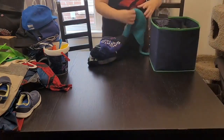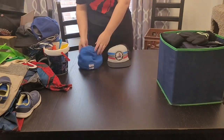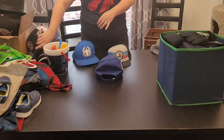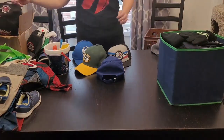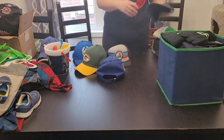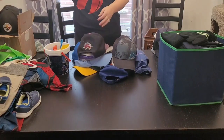it in your backpack. So I'm going to go through our baseball hats and sport hats now, and I think we have a problem. We have so many hats of all these various sports teams and various kid stuff: Roblox, Mario, a whole bunch of stuff.